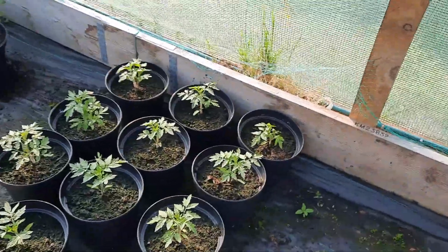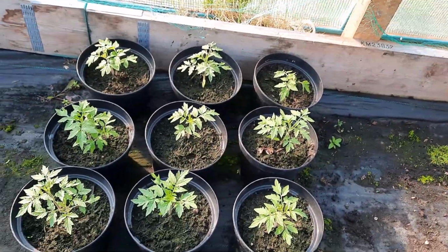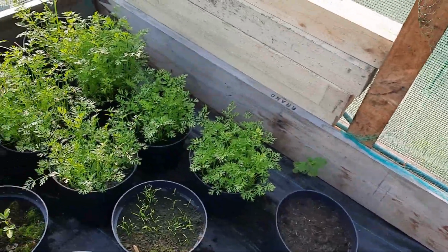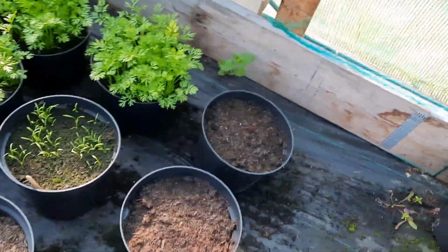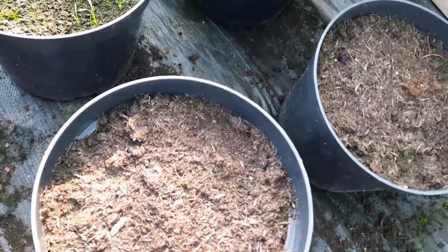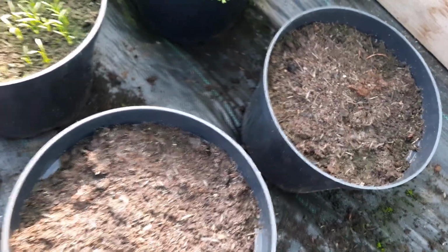Tomatoes doing well. Multiple leaves and shoots coming on those now. So it won't be too long before I need to get some framework up for those. And then carrots equally coming on really well. No sign in this bucket yet. These 2 were the last 2 I planted. Was it last weekend? I think it was last weekend. So I'm a bit ambitious, I guess. Waiting for sprouts on these.